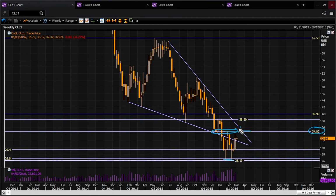If we take this level out now, I don't see a reason why this shouldn't trade up to 38, 39, in my opinion. And if we lift even above this key area, this 38, 39 region, with these lows in here and these highs in here, and then we're breaking this falling wedge pattern, which we've been talking about literally since the beginning of the year.